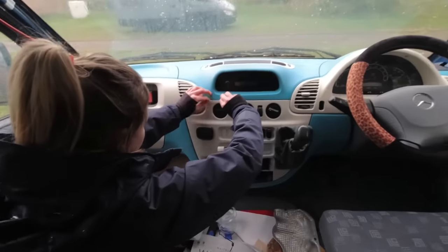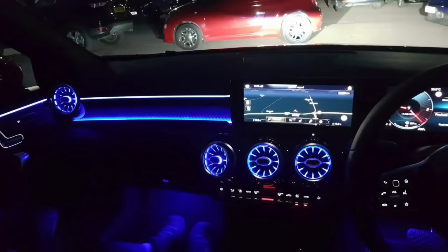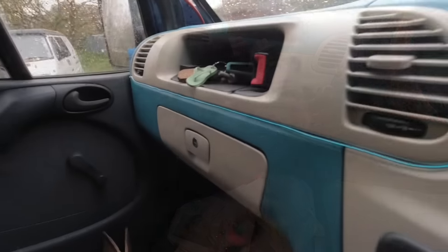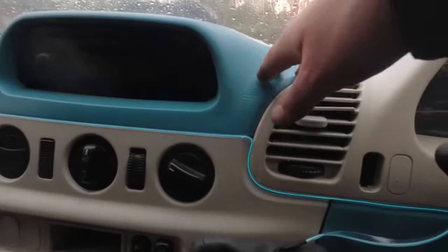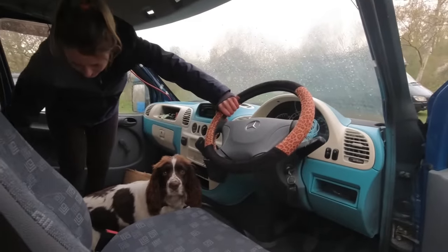Next, we had a little bit of a play with some dash bling. Emma's A-Class has LEDs embedded all throughout the interior, so she wanted to bring a bit of that style into the Sprinter. Oh, yes. Just like the A-Class. Modern. Like the other Benz. I don't think they'd be having this colour in there, though. AMG. Yeah, that was cool. I'm going to have to do that in mine.